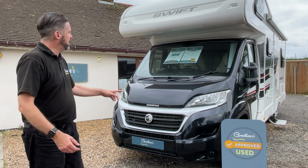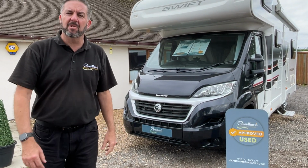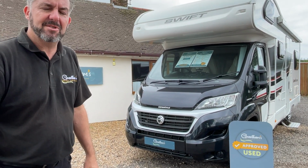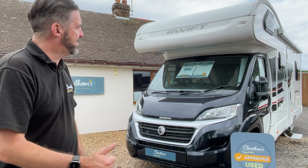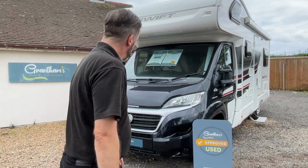Today we've got this fantastic Swift Lifestyle 656, not been here too long, just over 19,000 miles on the clock. Fabulous 6-berth motorhome, loads of features. Let me show you around a few of them.